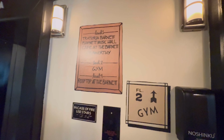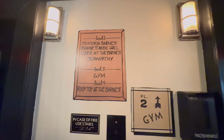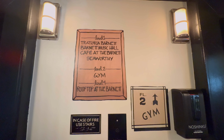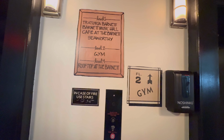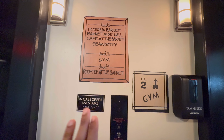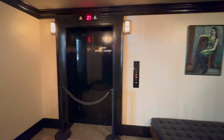in the morning. Here's a quick guide on 11-1. That's your Trattoria Barnett, Barnett Music Hall, the cafe at the Barnett, and Seaworthy, which is a seafood restaurant. The gym is on the second floor. Level 9 is the rooftop at the Barnett. There's an elevator for the rooftop, but it has a little rope around it.